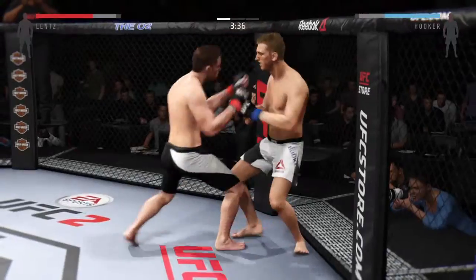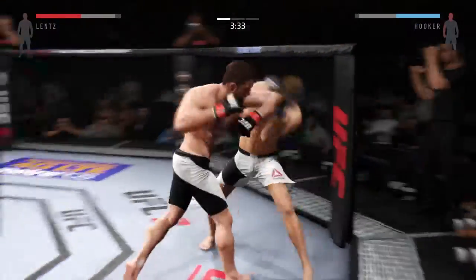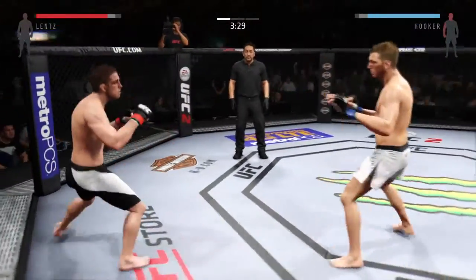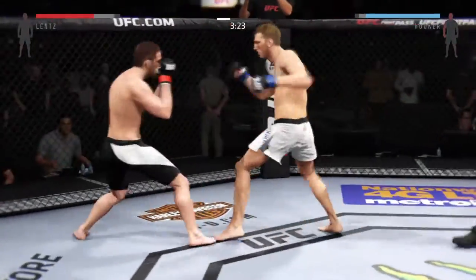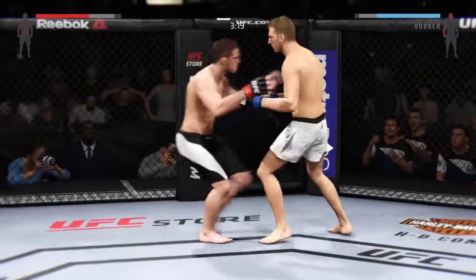Oh, that's a damaging knee. Rocked him with that right hand. Big combination. Hard straight punch. Oh, he's landing. Oh, very nice.